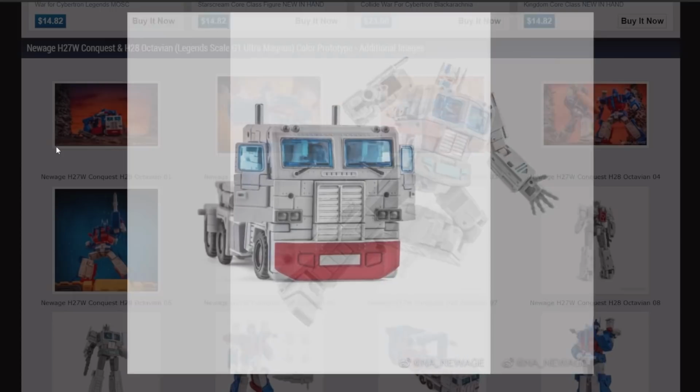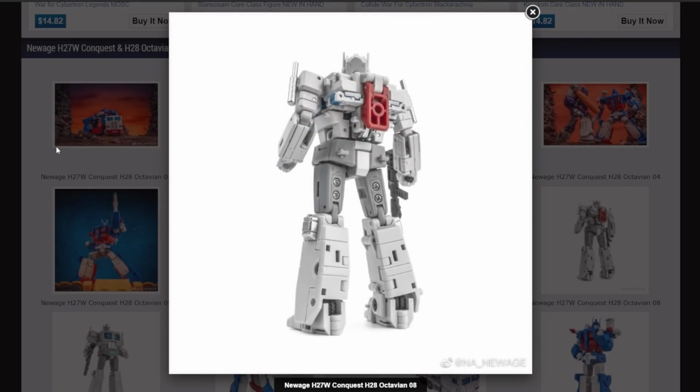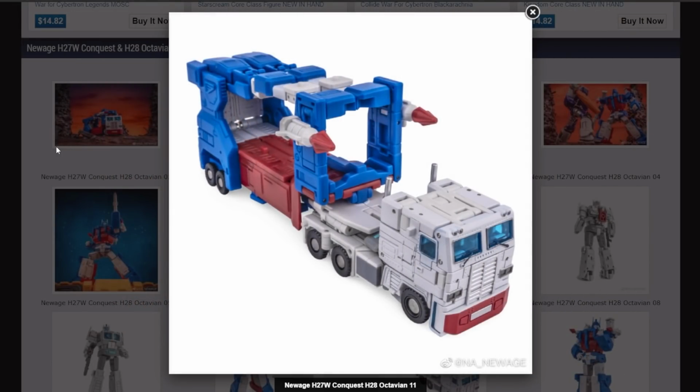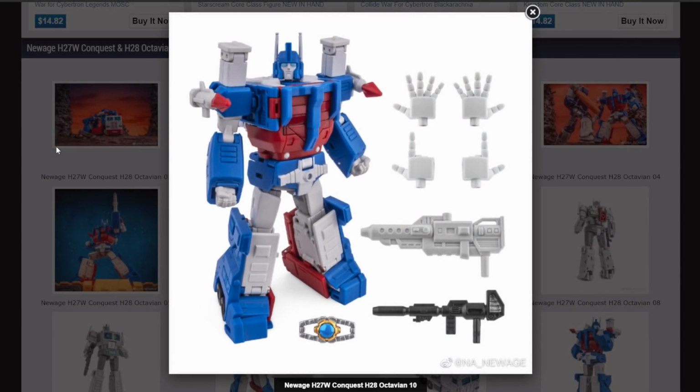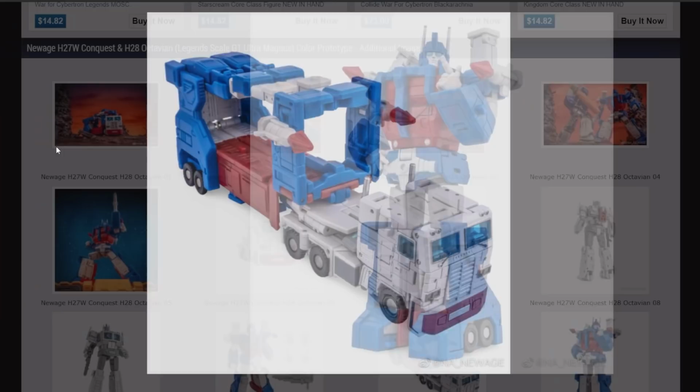That inner robot is obviously just a repaint/retool of Optimus Prime, but it looks good. I mean, it looks great. And I wish Siege Ultra Magnus looked this good. Because, wow, that is a spot-on, really, really nice Ultra Magnus. Wow. Huh.